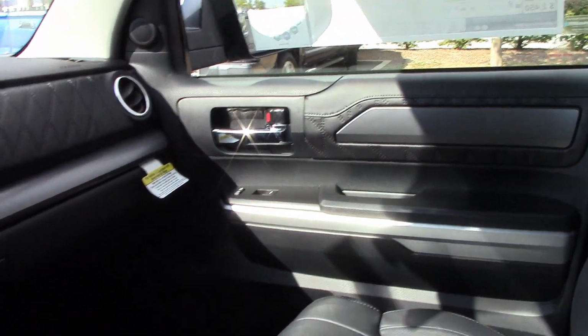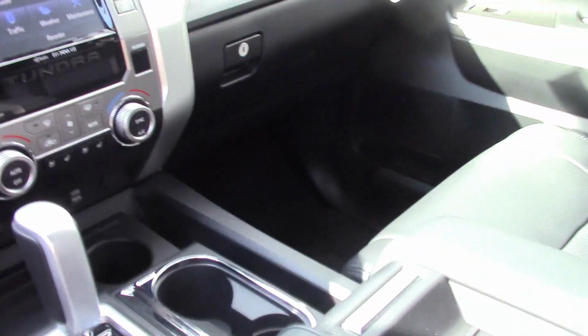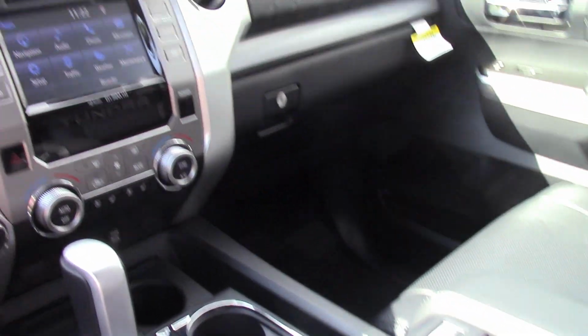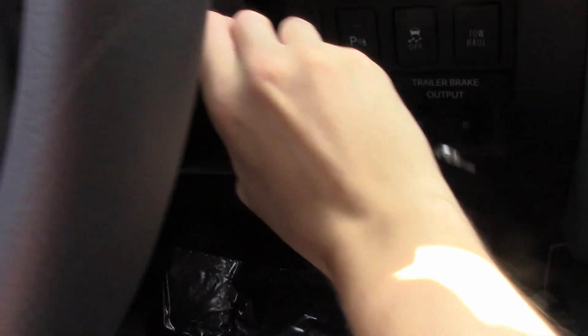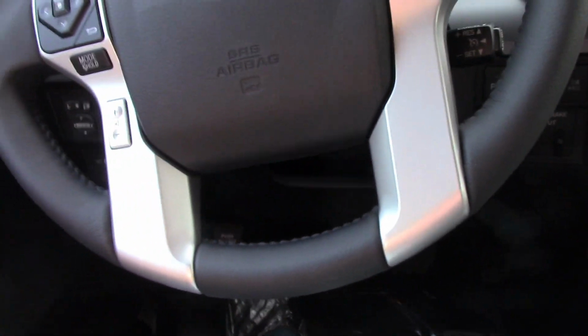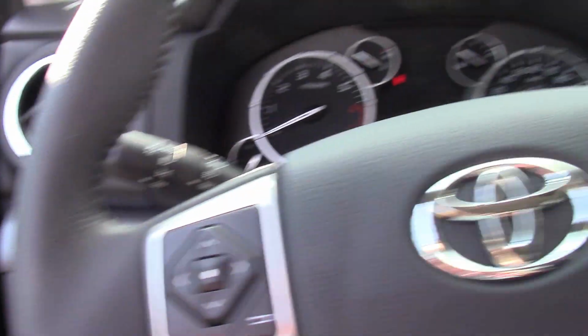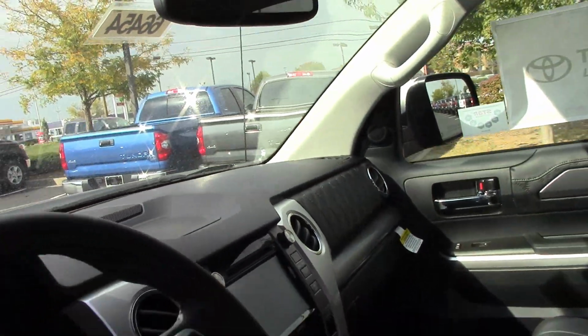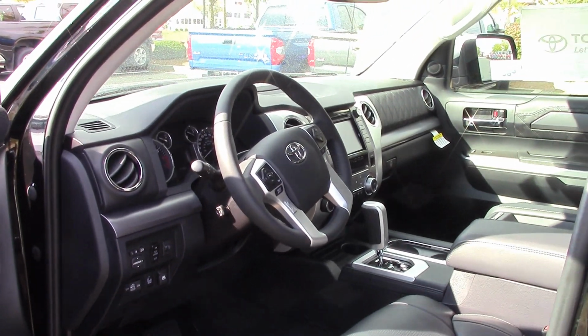Overall, the cabin of the Tundra is showing its age a little, but it is still spacious, versatile, and luxurious in this high-end trim. The seat and steering wheel move back to help with easier entry and exit. Let's go ahead and take a detailed look at the rest of the truck.